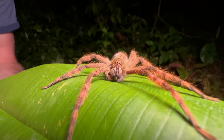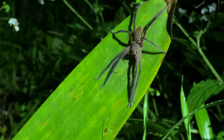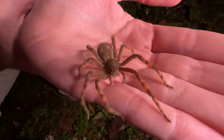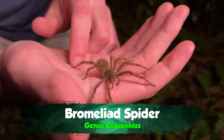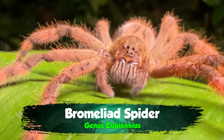At the bottom of this list is a spider you might think looks familiar. Probably like, Spencer, that's a Brazilian wandering spider. What's it doing at the bottom of the list? And the truth is, this actually isn't a Brazilian wandering spider at all, but that's part of the reason why it belongs here. This is the bromeliad spider, and basically any of the characteristics you'd use to identify a dangerous wandering spider, this spider has too.